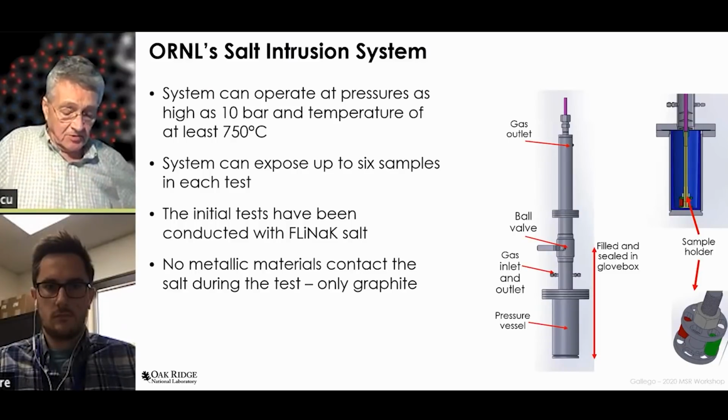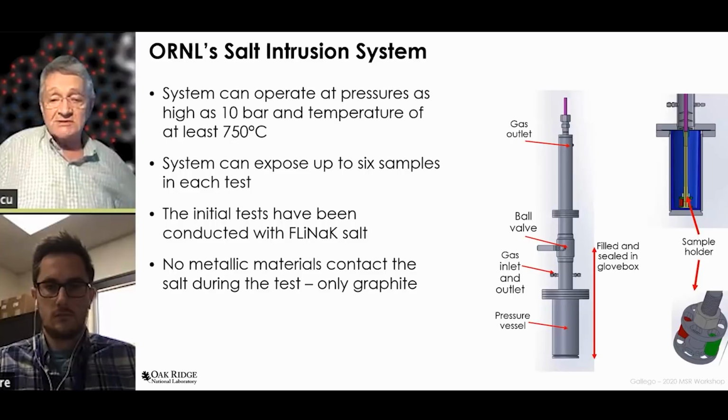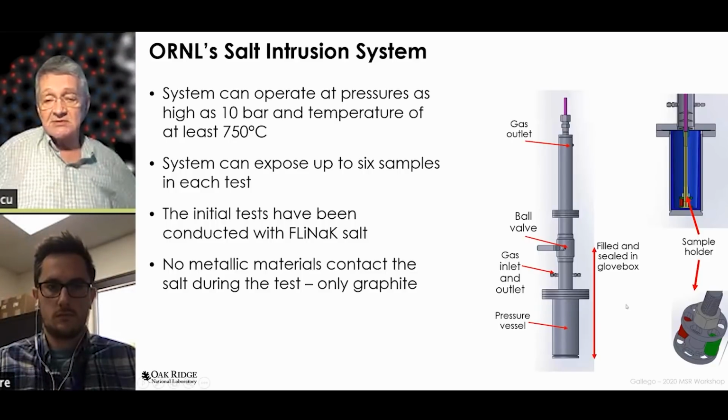Based on this guide and following its suggestion, we built at ORNL a salt intrusion system, which is an all graphite construction, such that the salts do not have any kind of contact with metals. Salt is included, it's in this reservoir here. So practically, we have a sample holder at the bottom of this reservoir and a long rod which is terminated with a sample holder, and this rod can be either lifted up or lowered down in the molten salts. We conducted experiments with FLiNaK, and the operating range is a maximum 10 bar and temperature of 750 or more.